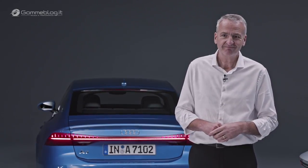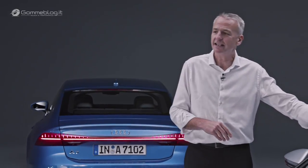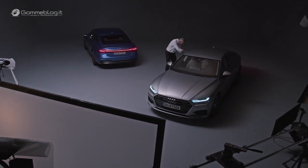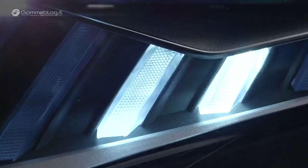Cut, thank you. Okay, but what about the heads-up display? And the mood lighting? And the seatbelts that light up in the back? And the four-wheel steer?